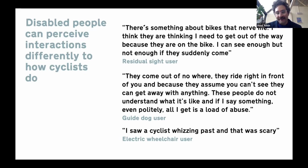So you might have created this space where pedestrians and cyclists are interacting and you think it's fine because no one's hitting each other, but that space could still be feeling extremely hostile to quite a lot of disabled people. And they're likely to just avoid it. And so you're excluding them and you wouldn't even notice, because you're not seeing loads of people getting hit by bikes. And actually, if you went and watched, you'd say, well, these are safe interactions, but they don't necessarily feel that way to a lot of disabled people.